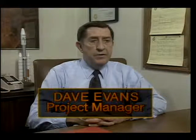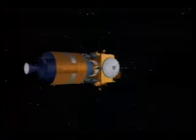After the Titan has placed the spacecraft into Earth orbit, a second rocket booster, the Transfer Orbit Stage from Orbital Sciences Corporation, will fire to free the spacecraft from Earth's gravity. Mars Observer will then be on its way to Mars.